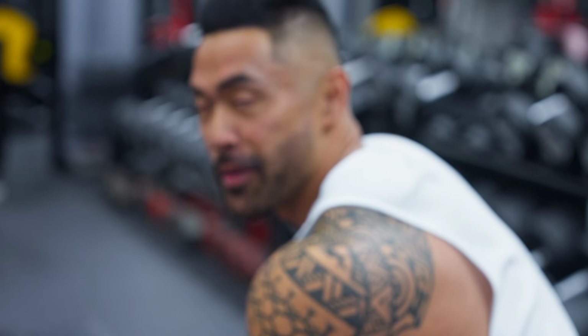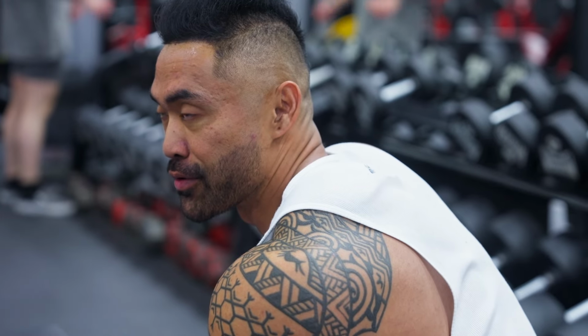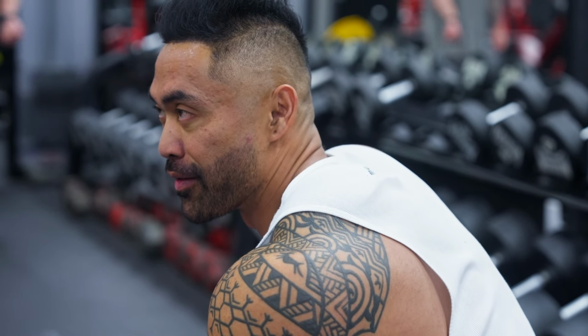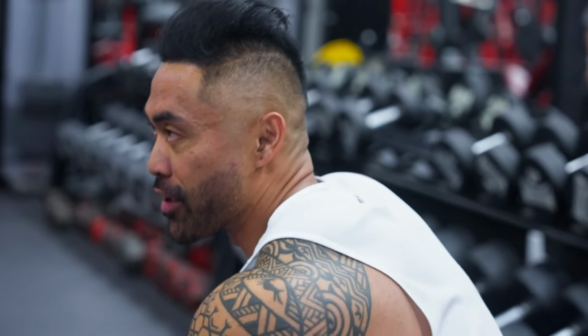I think chest used to be my favorite because that was the one thing I wanted to build for the longest time. But I think back's my favorite now. Back's fun. See, that's how they do it. Yeah, because it's like my focus.